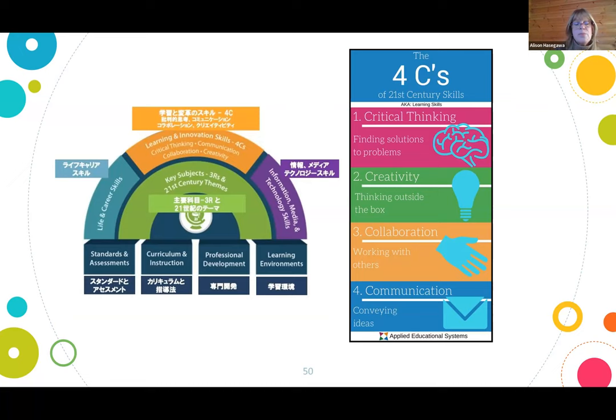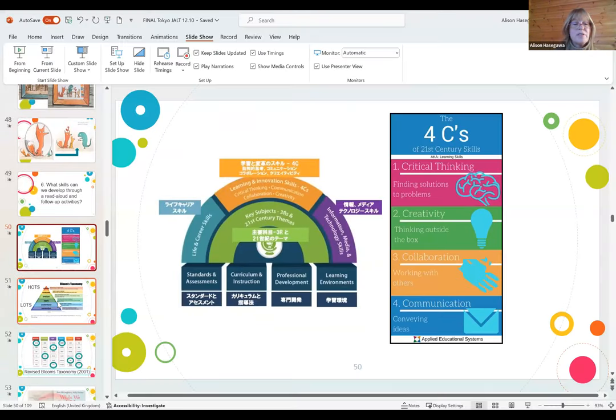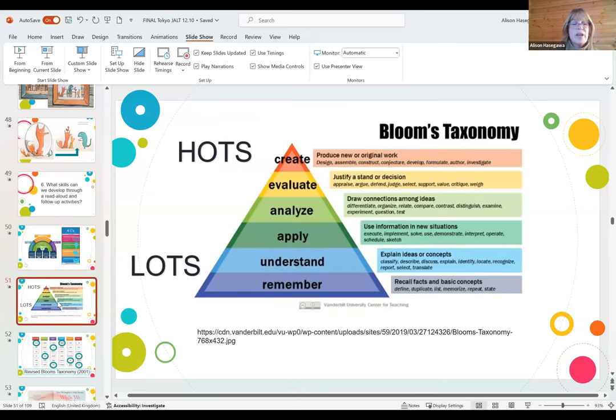Another framework that I often like to use is Bloom's taxonomy. And I'm just having a problem with some slides not moving as fast as I want. Okay. Might move into this way of showing you what I'm going to talk about next.